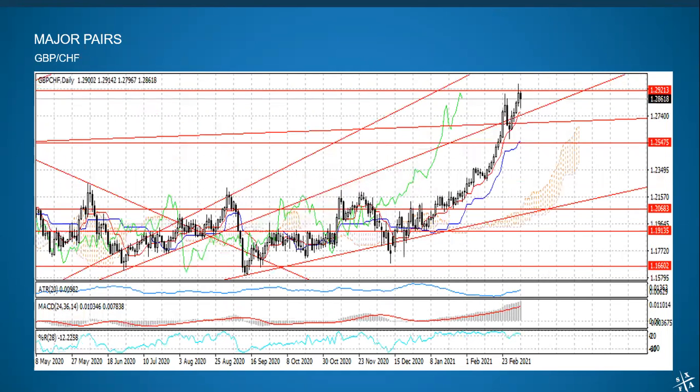Pound Swiss, another one at the very topmost level of resistance, hit it, bounced off, and ended Friday slightly below, but still well above where it started the week. So definitely a good week for the Pound Swiss, but it failed to breach the very top.